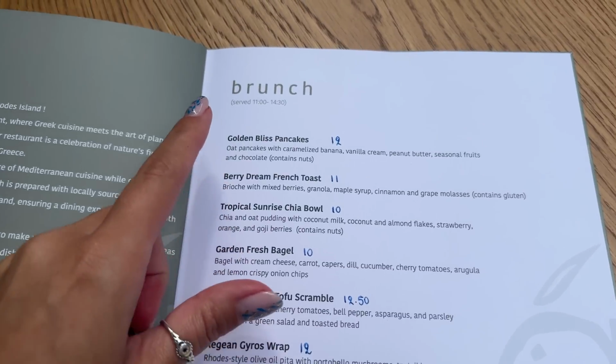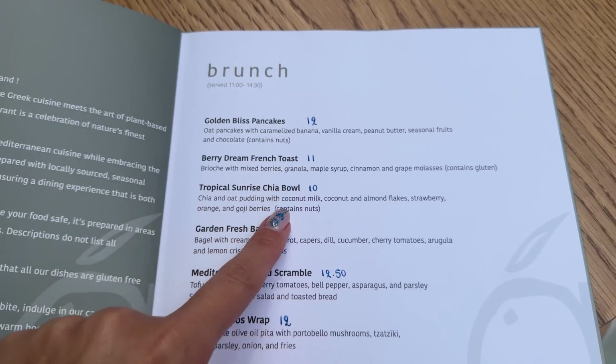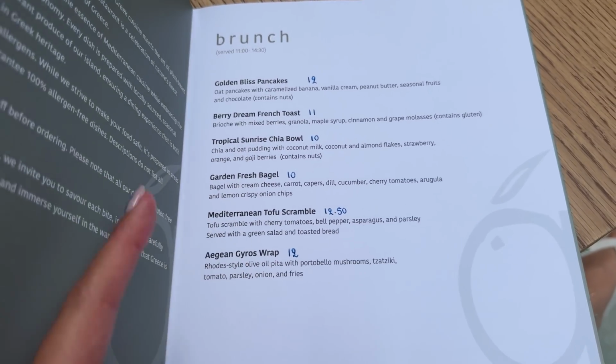So we are done for brunch today. Here we go. So this is 11 till 2:30, and you can see the prices alongside the dishes.